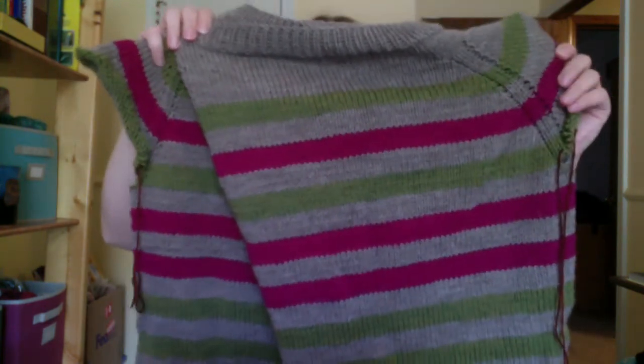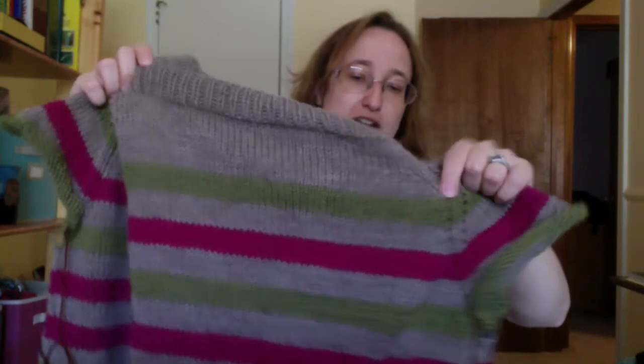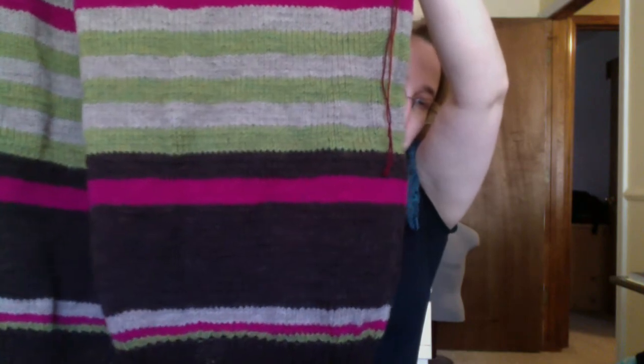I am knitting this in the Northampton, which is the Webs house yarn, Valley Yarns. And the colors are Fawn for the light brown, Light Green Heather for the green, Dahlia for the pink, and then Chestnut Heather on the bottom.